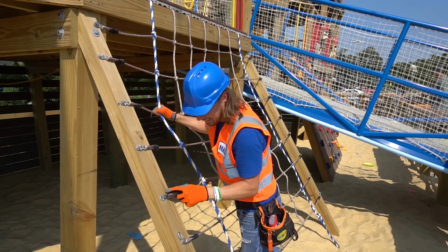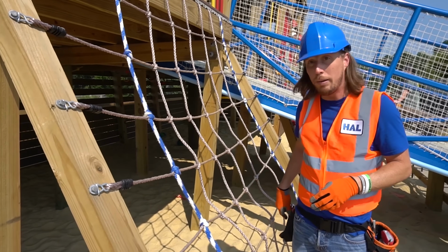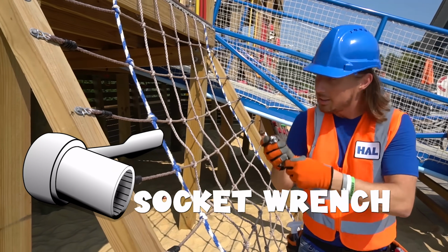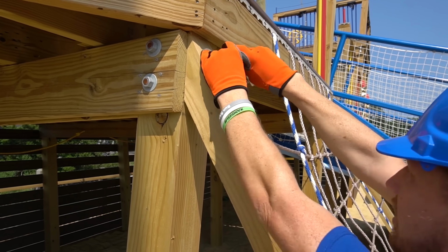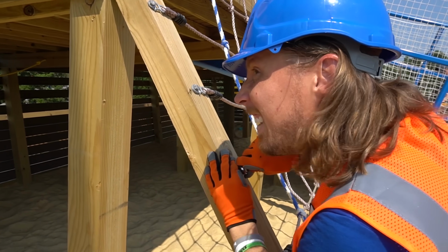Well, we gotta tighten these bolts on the side. Make sure they're good to go. So, in our tool belt, let's get out this really cool tool. It's our socket wrench. Cool as that. Yep, all right, sweet. So we'll start up here at the top. Let's see. Oh, that one's good. I think that one's good there. Oh, right here.